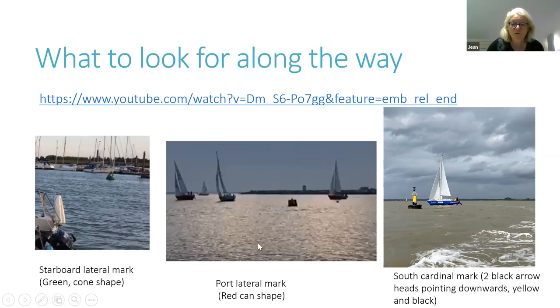And then this one here, can you see the shape has changed slightly? It's much more flat at the top. It's a can mark. It's red and it's a can shape. And this is a port lateral mark. And these buoys mark the channels. So they're either side of the channels, and they are laid that way in the UK anyway.